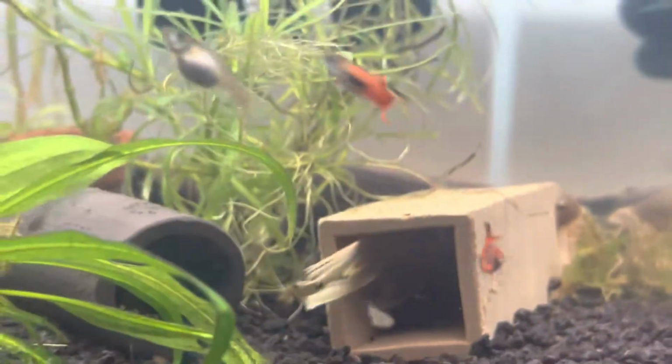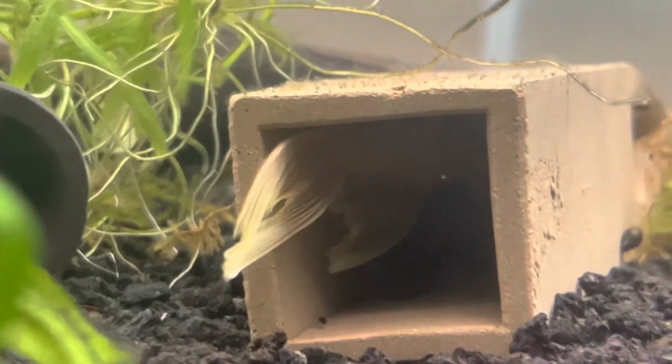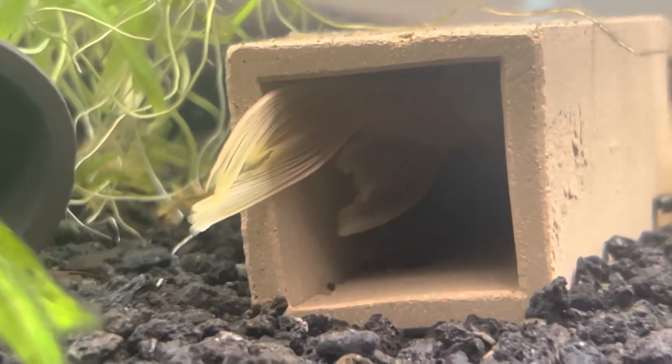I got them in with my scarlet endlers, trying to get them grown out, feeding the plecos like crazy, hoping to get a spawn out of them. It would really make my day if I can get a good spawn out of the plecos. That's my main goal with this fish room, to breed a bunch of different plecos.